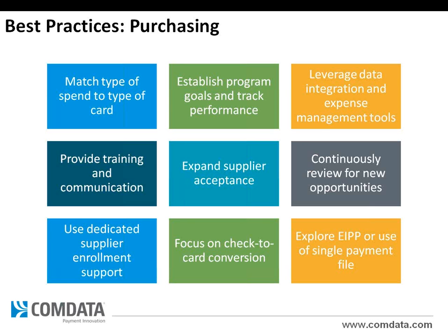Ongoing training and communication with your staff internally is paramount. This is a program that lives and breathes day in, day out, month in, month out. So it's important to provide ongoing training and policy information to your cardholders and to your organization. Continue to look into your supplier database and see opportunities to transition away from check and onto a card program, whether it's virtual or whether it happens to be a physical-based program.